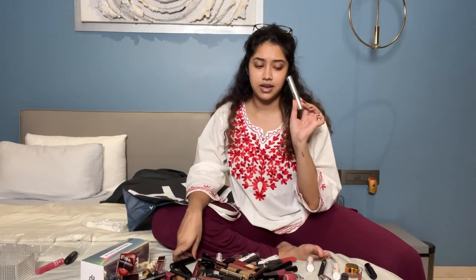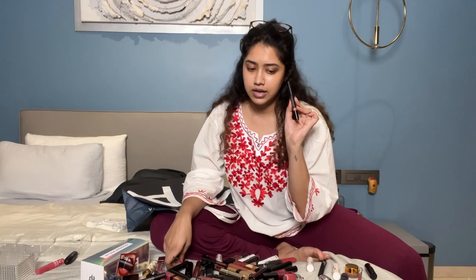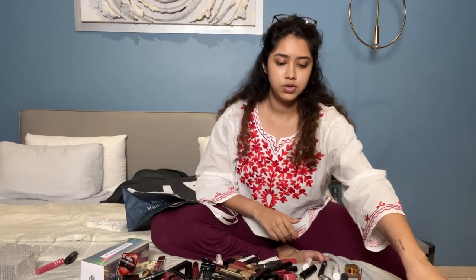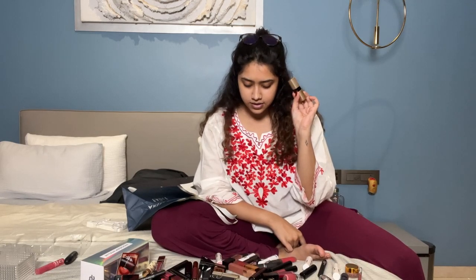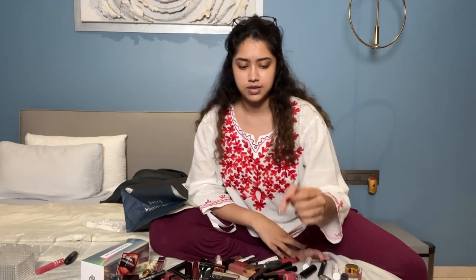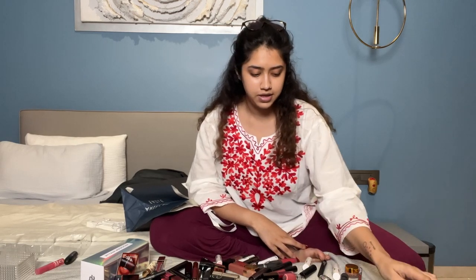This is a YSL liquid lipstick, so I'm gonna keep it. This is Nude Sticks. I also really like this color, so I'm gonna keep it. And this Merit lip oil was sent to me by the brand, so I'm gonna keep these two. What else? This is a Bobbi Brown lipstick. Yeah, I think I should keep it. I kind of wear it sometimes. This is a Givenchy lipstick, is it? Yeah, it's a Givenchy lipstick, so I'm gonna keep this.